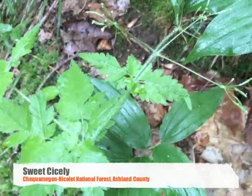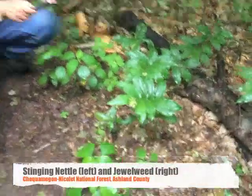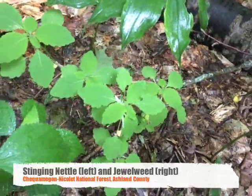We're just going through munching. Love to eat Sweet Cicely. Is it spelled like the country, Sicily? No. Isn't that amazing? So we got stinging nettle and jewelweed, both together. This will cause stinging, and this is the cure. You crush that and rub it on there, and it'll cure it.